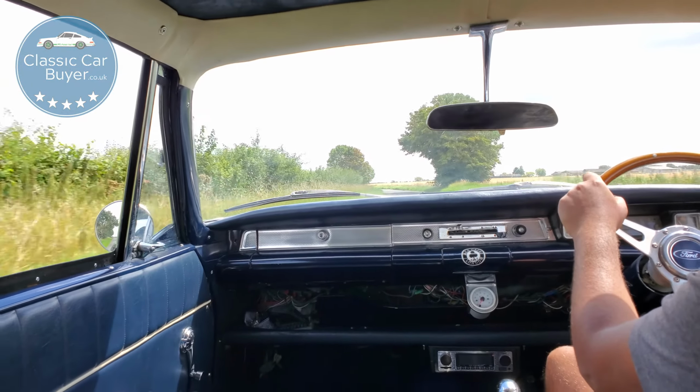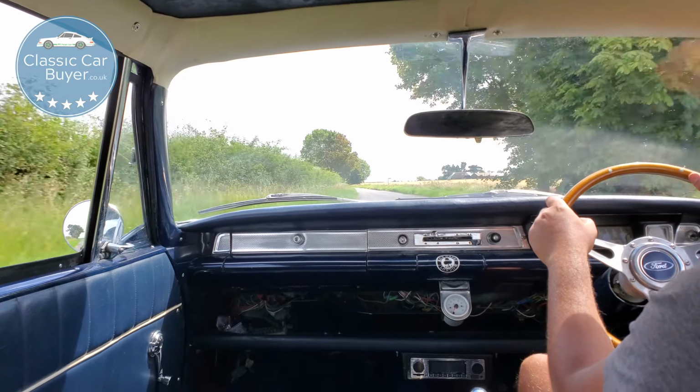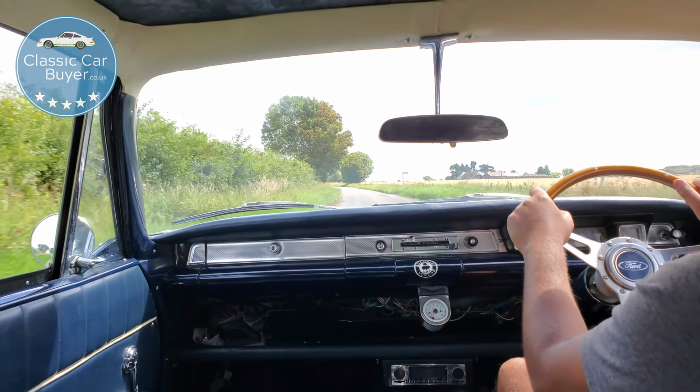As with all older cars, you can expect niggling problems, but there are no major issues with this vehicle. It's still extremely reliable.